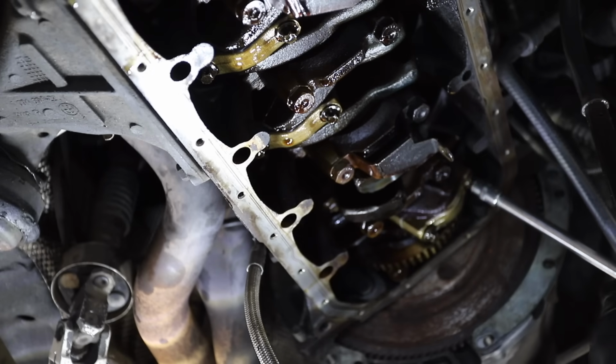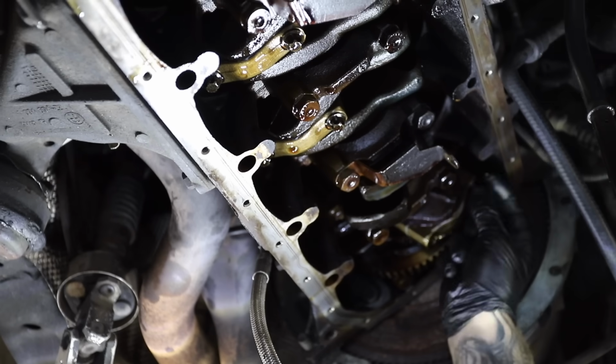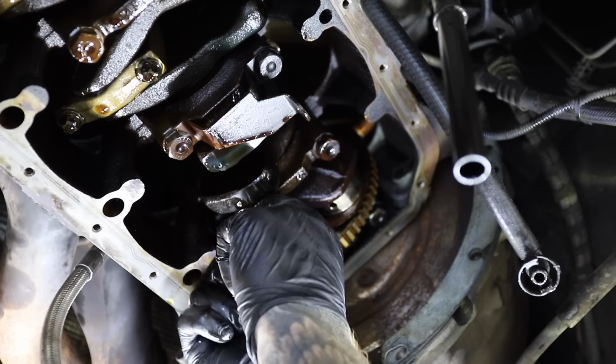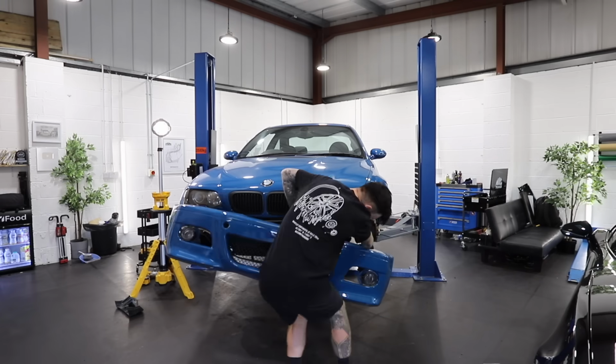There is literally just 2 more bolts to undo, and then we're on the final straight of putting the whole thing back together. And supposedly by doing all these big jobs, it increases the value of the M3. But when they find out I've done the jobs, it may go back down.